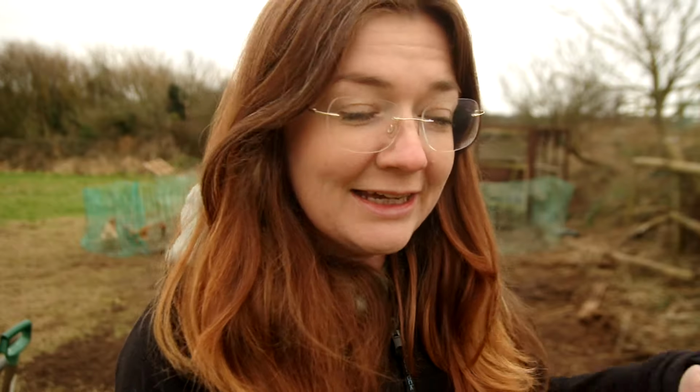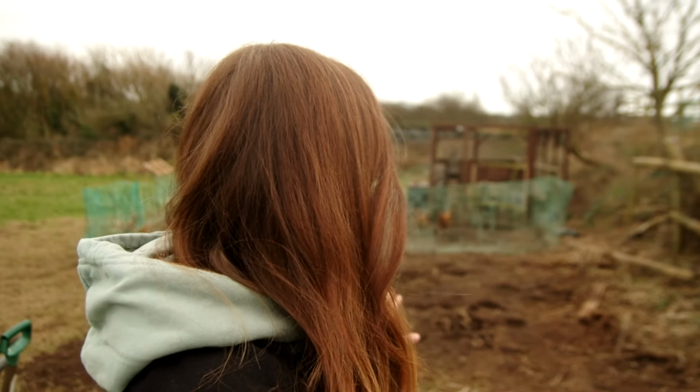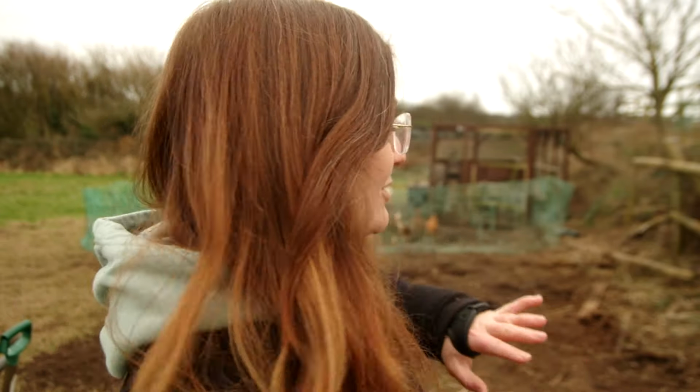Hello, welcome back. Today we are planting soft fruit bushes here in the food forest. Now, as you may be able to see, this area behind me, we've got the chickens, and this area is where they were penned in for the last couple of months. And as you can see, they have decimated the grass. So I'm going to make the most of that and get some of these berries planted in this bit here.